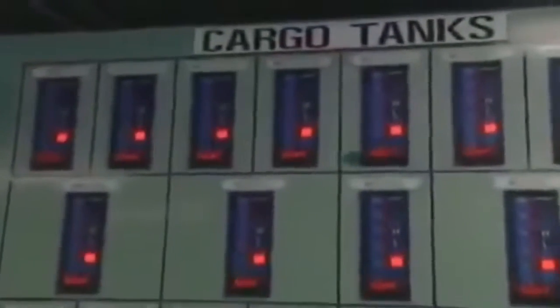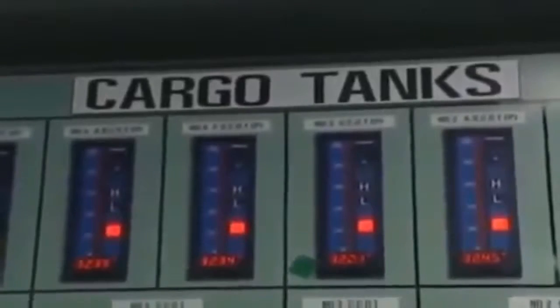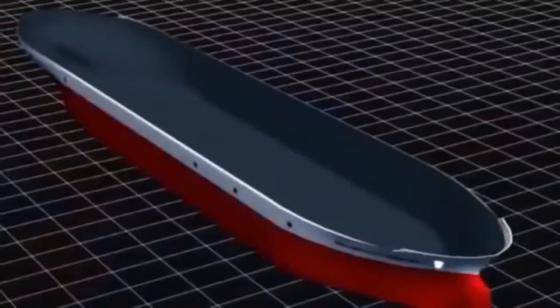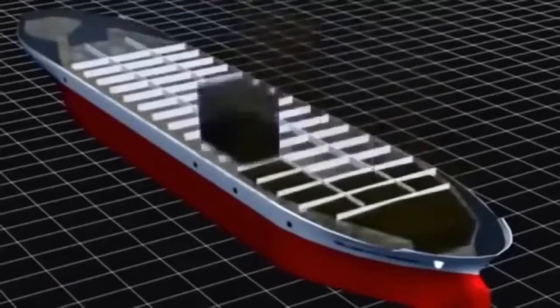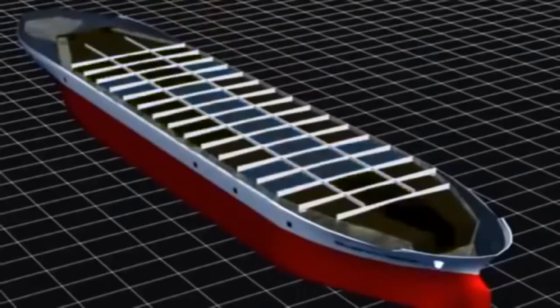The ship has on board 21 cargo tanks. They're arranged in 3 columns, aft to forward, and they're individual, for many reasons, one of which is commercially we can carry many different grades of crude oil. Crude oil just isn't crude oil, it's what kind of crude oil, and we can carry different cargoes in each of the tanks.